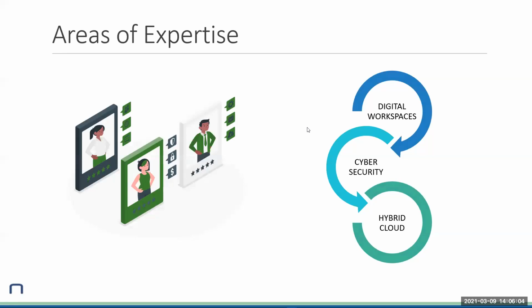Our areas of expertise are very much focused around digital workspaces. This is how people collaborate, how they access their applications, how they share information. Then you have your cybersecurity space, which is a very large portion of our solution set today. Today's session specifically deals with the security aspect of access to your mainframe, allowing people to access it from anywhere. We also facilitate hybrid cloud computing solutions for our clients, where they want to start to use the benefit of cloud-based applications and services.